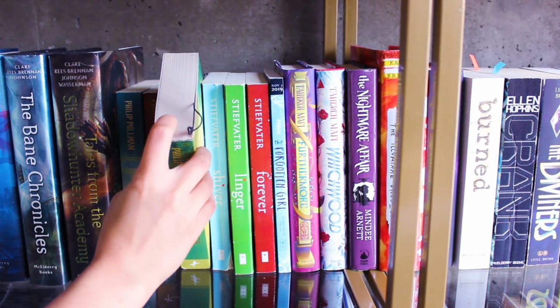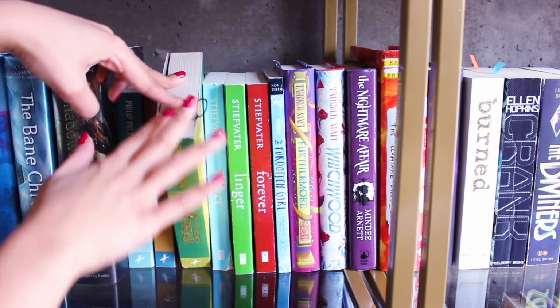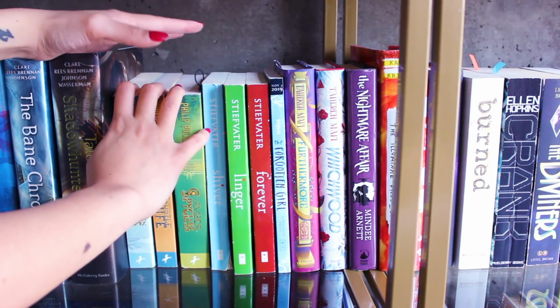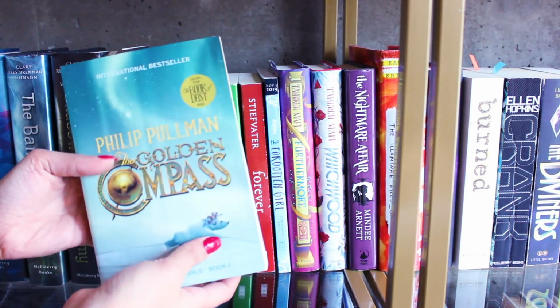I'm currently on the last book, which is why there's a little bookmark, but already I can tell it's going to be worthy of this shelf because you guys, this is one of the most amazing series that I have ever read. The Golden Compass series by Philip Pullman.